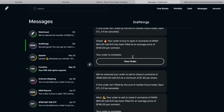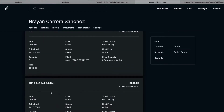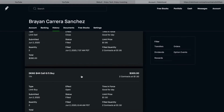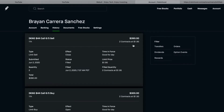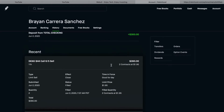Here's the quick overview of what happened. I bought two call contracts for $44 for June 5th, so very close to expiration, and I bought that at 6:44 a.m. I held that call contract for about 23 minutes and sold it at 7:07 for a new price of $1.95 per contract. I bought them for $150 and sold them for $195 for a nice profit of $45 each contract, and I played two, so I made $90.